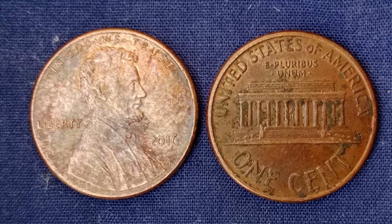In addition, small die chips are visible in the spaces between the memorial columns, and a faint strike-through mark, likely caused by debris or grease caught between the die and planchet, is imprinted over the word America. These imperfections might sound minor, but in combination they create a masterpiece of minting chaos, a coin that perfectly encapsulates the unpredictable beauty of error coinage.